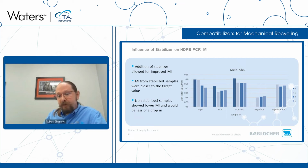And then looking at 50-50 blends, this is why we have to do a lot of work with customers. You would think that virgin plus PCR would be halfway in between. In this case, it actually wasn't. It was actually much lower because we're probably consuming all the AO from the virgin. But the virgin plus stabilized PCR was actually perfectly in between, as you would expect.